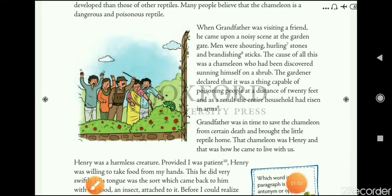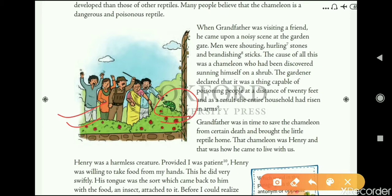So here in this paragraph, it is told that when the narrator's grandfather was visiting one of his friends, he saw that people were shouting. Then he found out that the reason behind their shouting, as you can see in this picture also, was none other than this small chameleon. People were all busy shouting, throwing stones at it, and waving sticks. Brandishing sticks means they were waving sticks in order to beat that chameleon. The gardener said that it can poison at 20 feet. Even if people were standing 20 feet away, they could be poisoned by this chameleon. So people got even more afraid, and they were very angry. They have risen in arms.